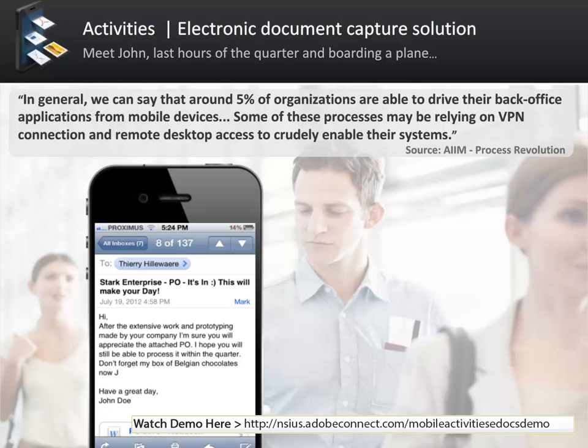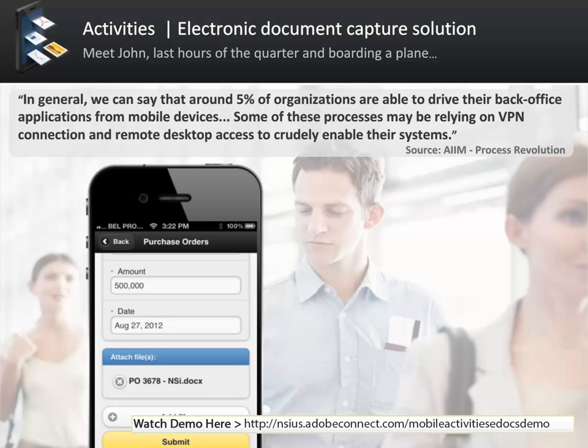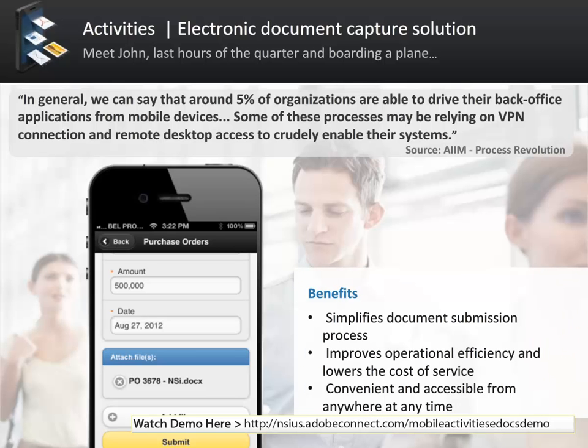Previously, it would have been impossible for John to deal with that issue, but now, thanks to the NSi Mobile client, John can select any accessible file on his handheld and attach it to the appropriate purchasing activity in the company's sales order processing system. John is happy to be able to have the last-minute deal still falling into the quarter and bumping up his sales number.